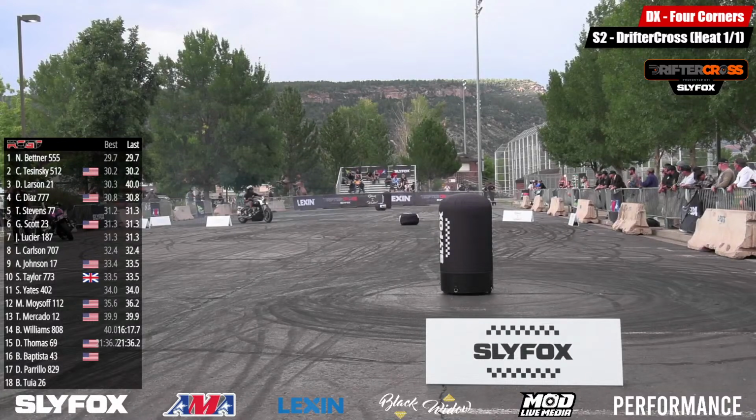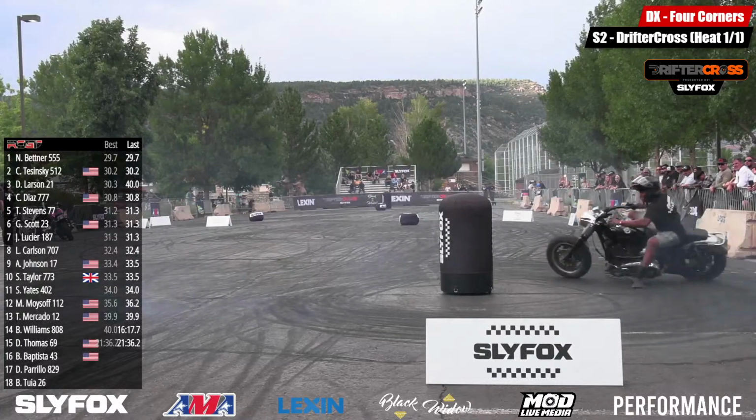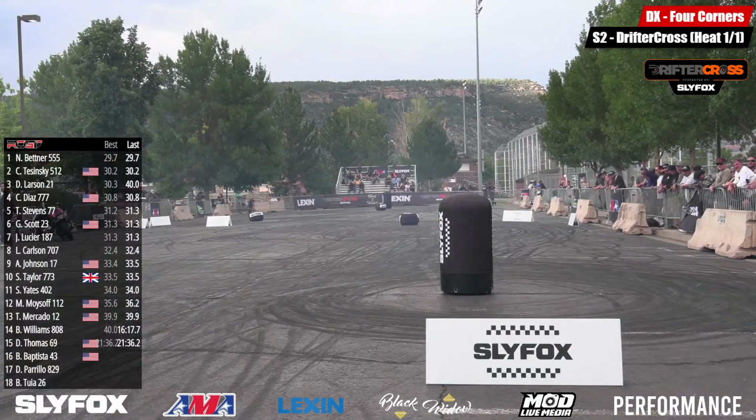Rolling through obstacle number 2, out into 3. This is where we saw him get caught up last time. Let's see what he's got for it now. Making his way around, Bubba looking all right there. Locks it up into number 4, hits himself a spot. Bubba's got himself a run coming together.